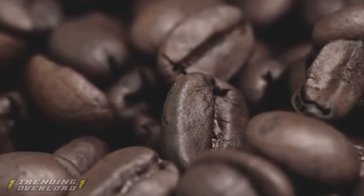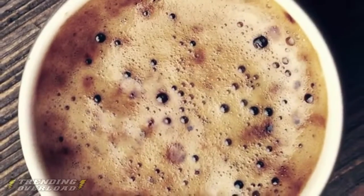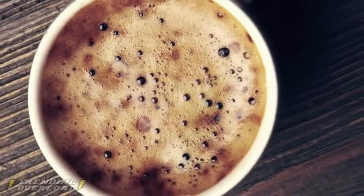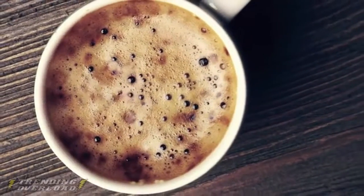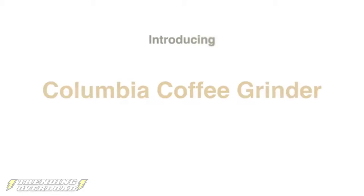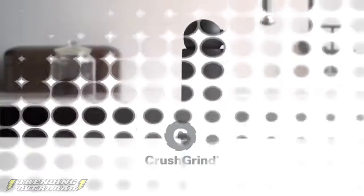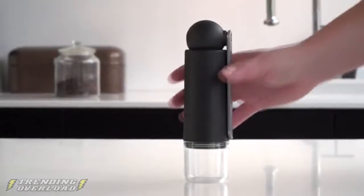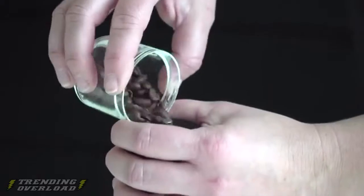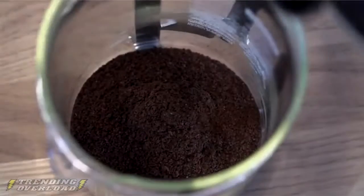Do you like a tasteful cup of coffee? We do. That's why we're so passionate about grinding right before brewing, because pre-ground coffee loses many flavors and aromas. And you know, a good cup of coffee is all about flavor. We call it the Crossgrind Columbia, our new coffee grinder. It is ready and the prototype is working perfectly. We are ready for the next steps. Are you willing to join us?